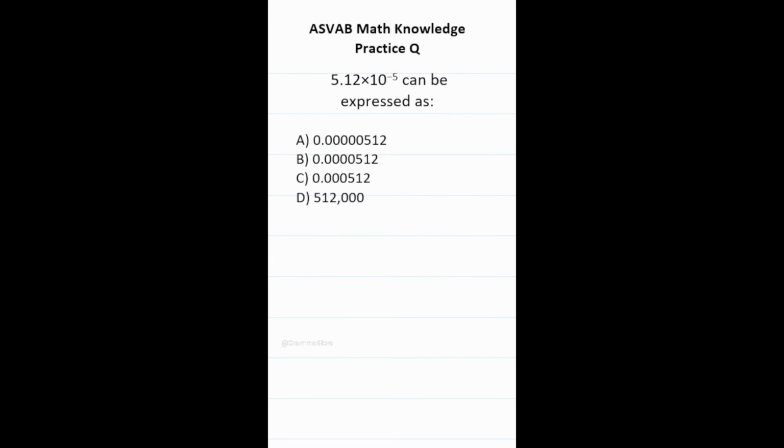This math knowledge practice test question for the ASVAB and PiCAT says 5.12 times 10 to the negative fifth power can be expressed as, so I'm going to write 5.12 nice and big down here. If this was times 10 to the positive fifth power, I'd take my decimal and move it to the right 5 times. Since it's 10 to the negative fifth power, however, I'm going to move my decimal 5 times to the left. 1, 2, 3, 4, 5, and I'm going to add zeros accordingly. So that is our answer.